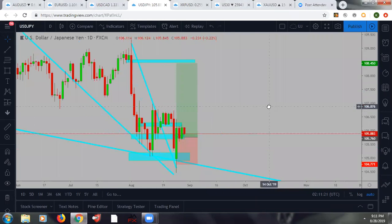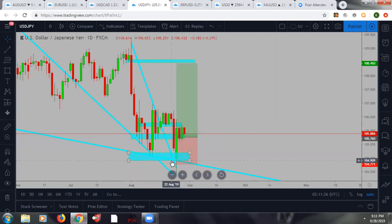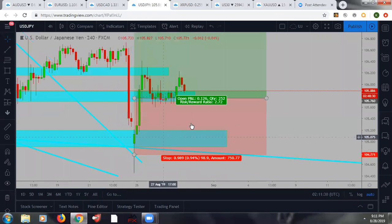Nothing personal. But overall, the market respected this support zone. And we do see wicks on the downside, meaning that there's a lot of exhaustion when it comes down to sellers. So now let's look at a small time frame to give us a general idea where the market potentially could go.